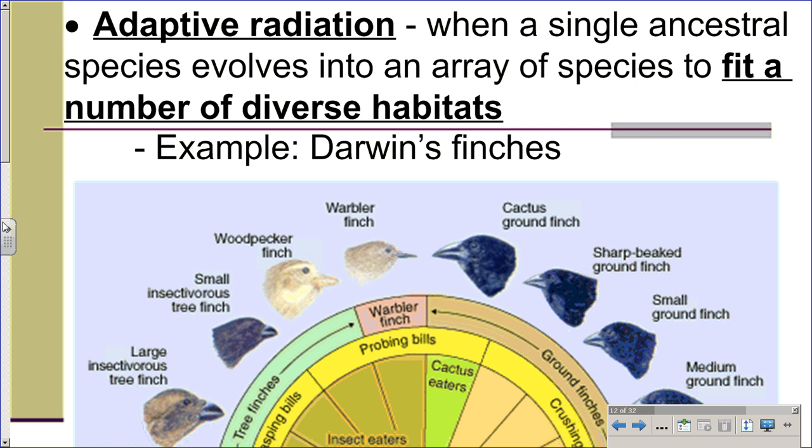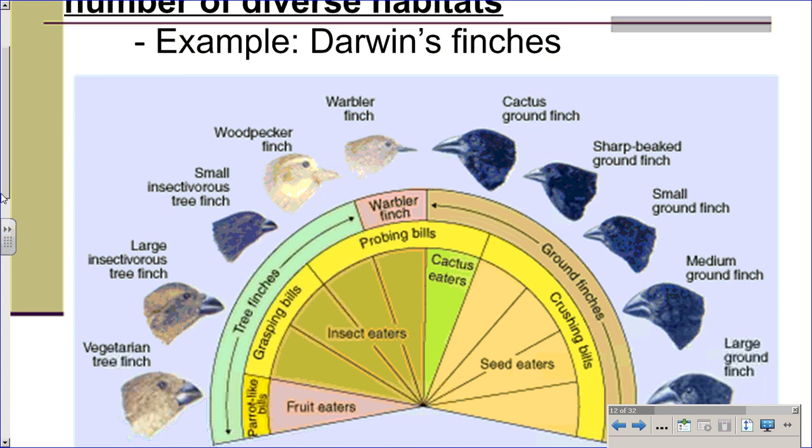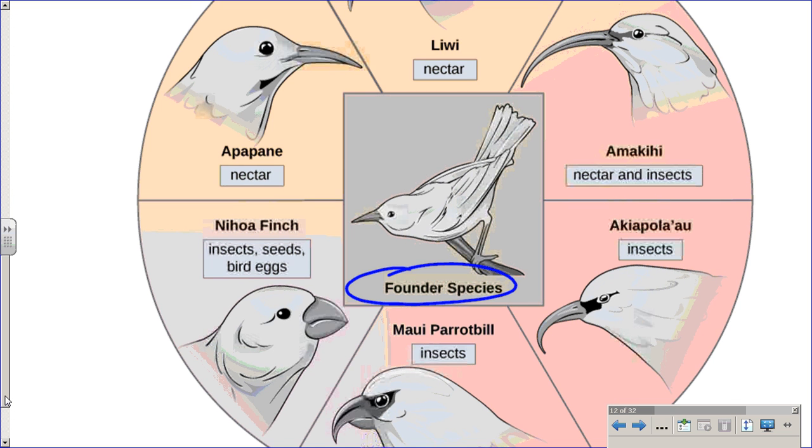Okay, cool. This one is my favorite because it's back to Darwin's beaks. We already know about this one. Now we're going to put a name to it. I'll scroll down to the picture first. You already knew there was one species of finch that flew to the Galapagos Islands. But then that one finch made babies. Those babies had some variations. Those variations allowed them to act in a different way or have a different role on different parts of the island. So some of them were able to eat insects within nectar with their long beaks. Some of them were just insect eaters. Some of them were seed eaters, just nectar. So they all filled a different niche.